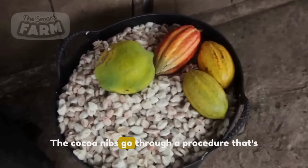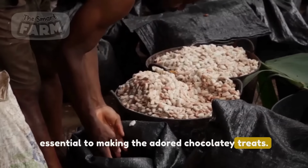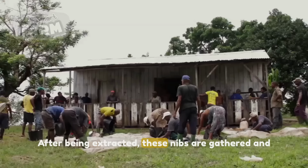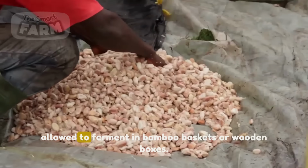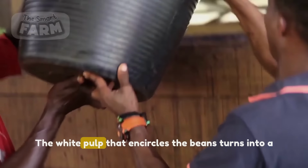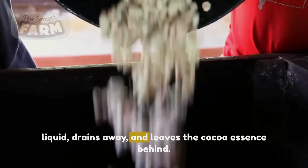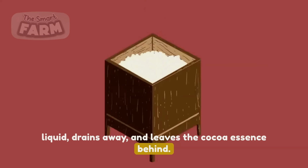The cocoa nibs go through a procedure that's essential to making the adored chocolate treats. After being extracted, these nibs are gathered and allowed to ferment in bamboo baskets or wooden boxes. The white pulp that encircles the beans turns into a liquid, drains away, and leaves the cocoa essence behind.